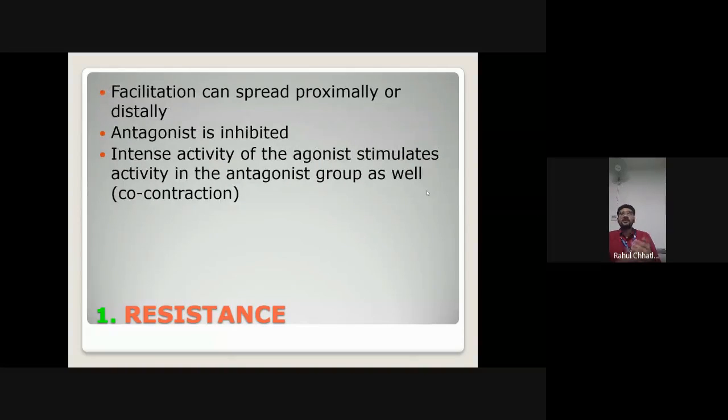Facilitation can spread proximally or distally. Now here if we talk about, હું એટલો force apply કરું elbow માટે, તો wrist પણ flexion માં જશે as well as shoulder will go. So it can move distally also, it can move proximally also. Both are possible. Antagonist is inhibited.